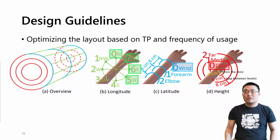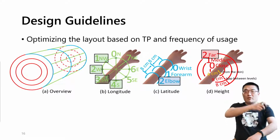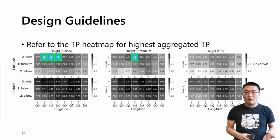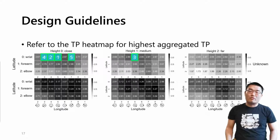Alternatively, if UI controls are expected to be used infrequently or avoiding accidental activation is critical, they could be deliberately placed in the low throughput areas, such as the lateral side of the arm, around the elbow, and far away from the skin. We can also use the throughput heat map results as a reference to get the highest overall throughput. For example, if we wish to place 5 UI controls around our arm, we can select the 5 cells from the heat map with the highest throughput value.